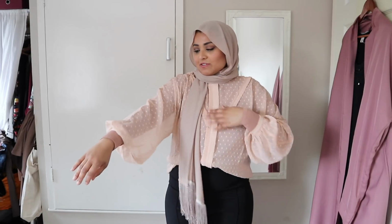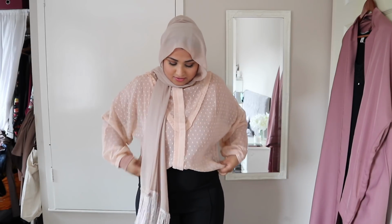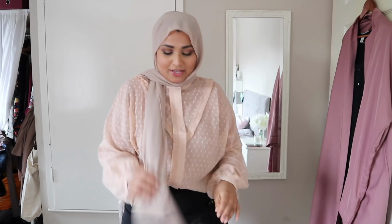This is the blouse from H&M. I've just worn a long sleeve nude colour top underneath, and I really like it. I probably wouldn't wear it with this scarf, but I really love this scarf. I might have to go buy the other colours to see if one matches this more. But yeah, I really like it, so I'm going to keep them. And this scarf is from Hula Lane, by the way. So yeah, I like that.